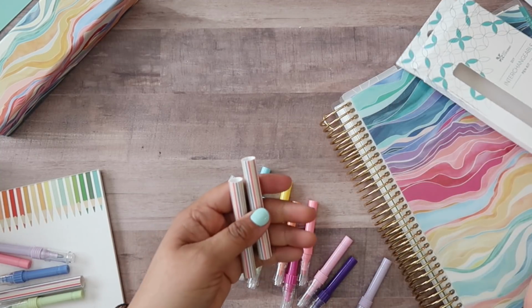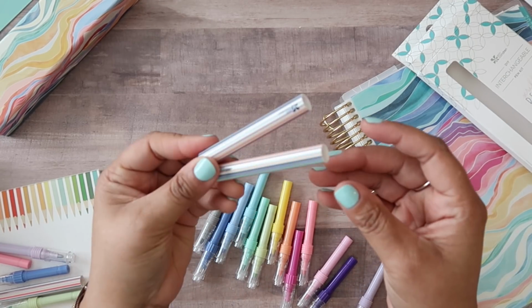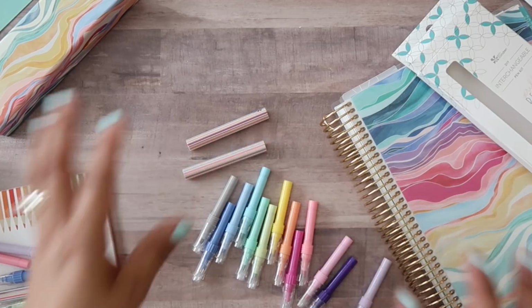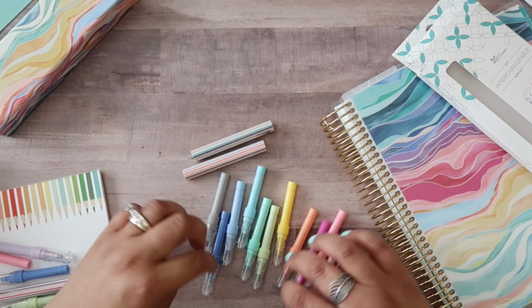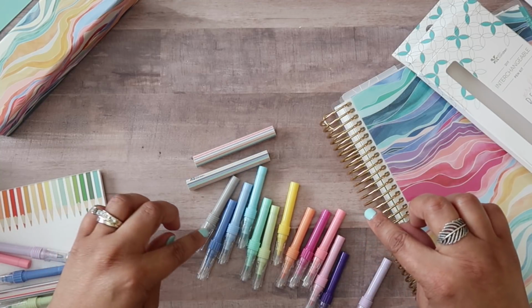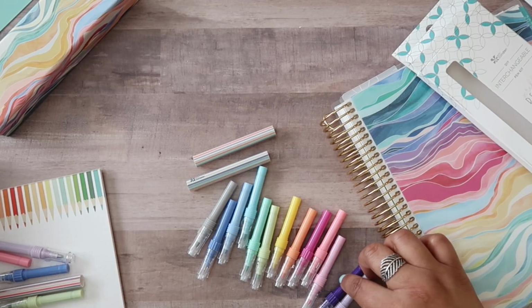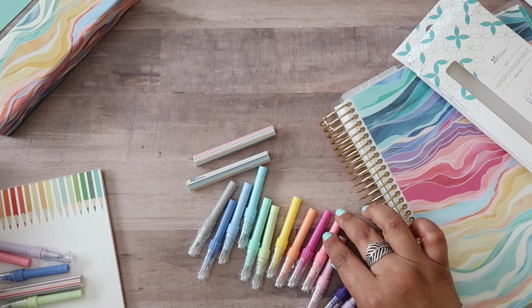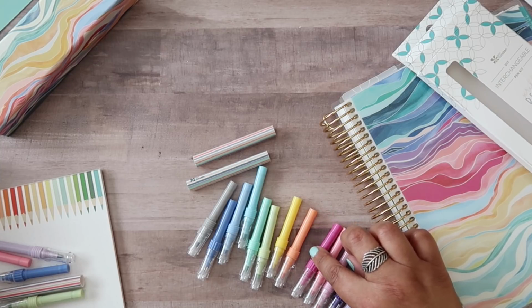Okay, so I had to get into a bit of a wrestling match, but you do get 2 barrels in that package, and all of these colors, which are phenomenal, and you get a mixture of different tip sizes. So you have some that are fine tip, some that are bold. You have a couple of highlighters in here. So like your purple comes in fine tip and bold. Your pink looks like it comes in bold and highlighter and a fine tip.